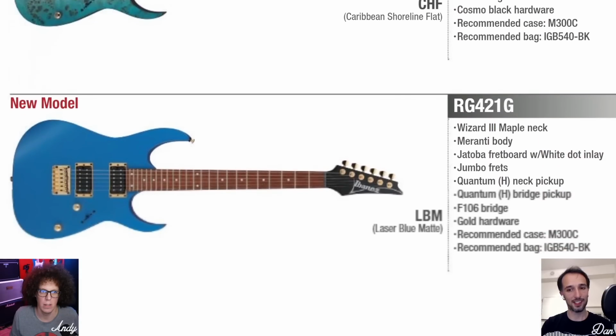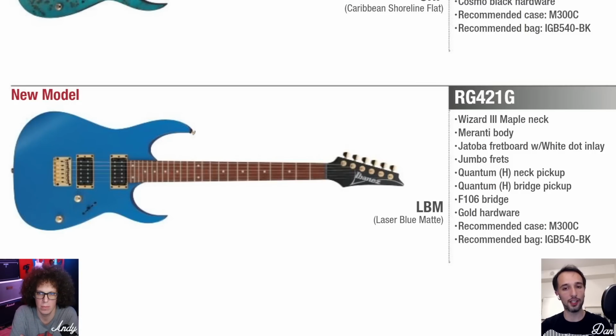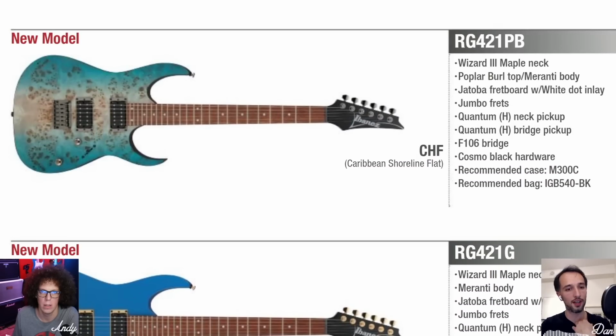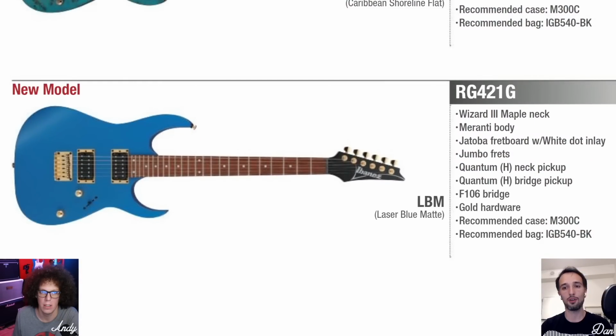There's another one there, right? Just underneath. Yeah, it's the RG421G. That's pretty similar. It comes with a maple neck. It's just a plain body, but it's got the cool laser blue matte finish. So that's also a winner. And I didn't mention the price for the Caribbean Shoreline flat one. That clocks in at $399, and the laser blue matte is even $369. So at close to $400 or below $370, you ain't gonna make a mistake by purchasing one of these guitars.